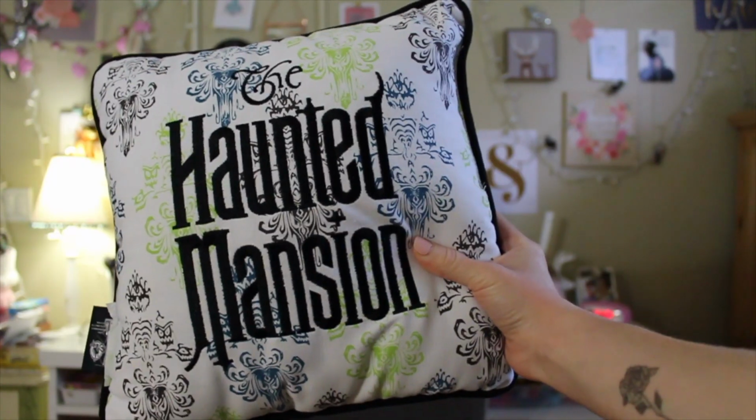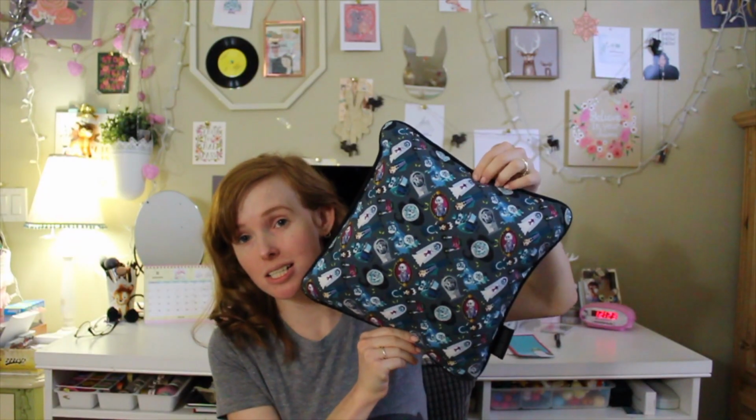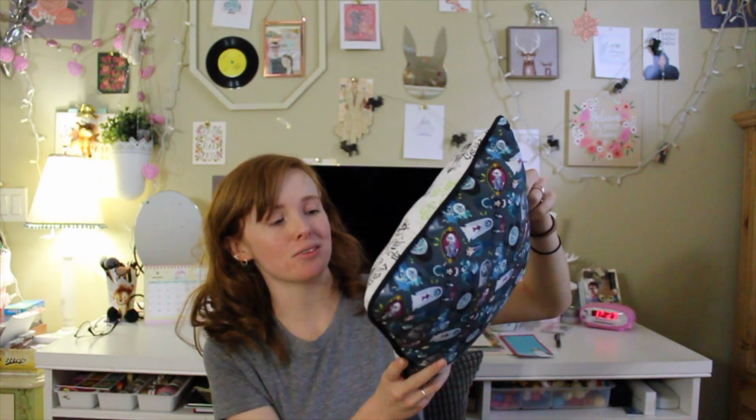So yeah, it's this pillow that says Haunted Mansion on it. It's a really cool design. And then on the back it has all the characters and the cast members in their little outfits and just little bits from the ride. And I thought it was really cute and it'd be a perfect Halloween decoration, and so we just put it on our bed and it looks great. And I think we took the tag off. I think this was like $7 or $8 and it was originally like $25 or something like that. So a really great deal.